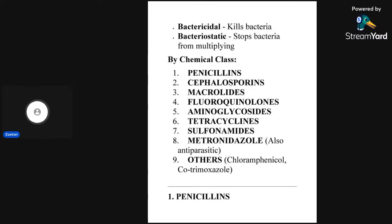So the next class of drugs is the cephalosporins. Cephalosporins, as I've mentioned before, are related to the penicillins. They have about 5 generations, and each generation has major specificity and uniqueness, so pay attention to the generations. The first generation, we have cephalexin. Cephalexin is one of the first generation of cephalosporins, and they majorly act against gram-positive bacteria.